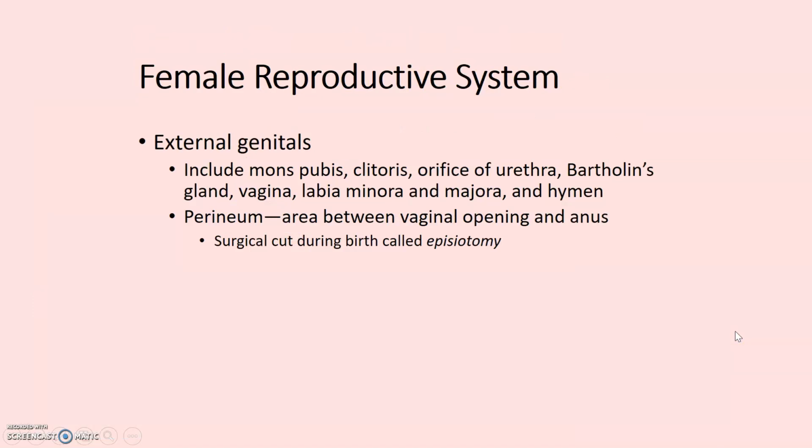So in addition to that, the external genitals are usually the mons pubis, the clitoris, the orifice to the urethra, the Bartholin's glands, the vagina, the labia minora and majora, and the hymen, which are all included as external genitals and are all also accessory. The perineum is the area between the vaginal opening and the anus, and that's the region that a lot of times gets cut during birth, and that's called an episiotomy.